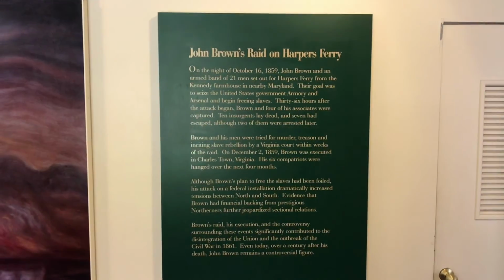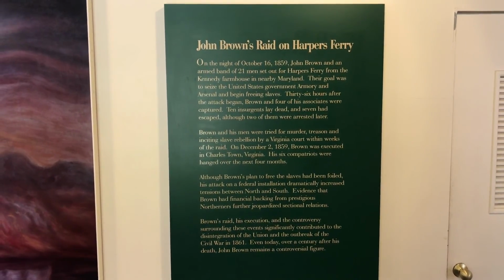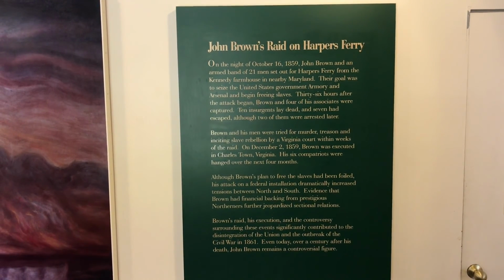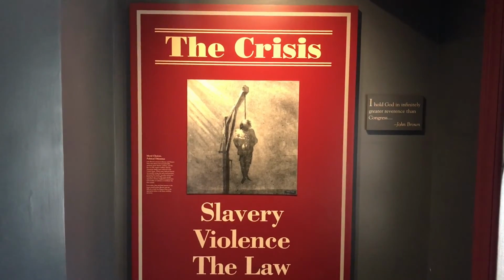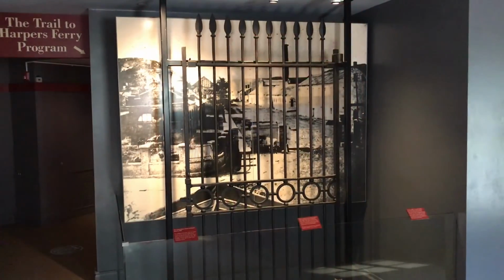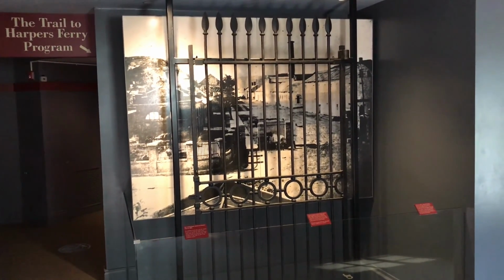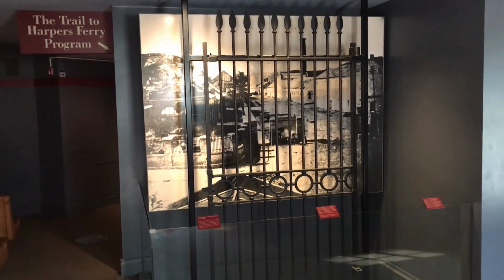This is a good summary of John Brown's raid on Harper's Ferry, October 16th, 1859. John Brown and an armed band of 21 men. "The crisis. I hold God in infinitely greater reverence than Congress." John Brown. And this is a segment of the actual entry gate to the Harper's Ferry Arsenal, where John Brown was holed up in what is now known as John Brown's Fort.